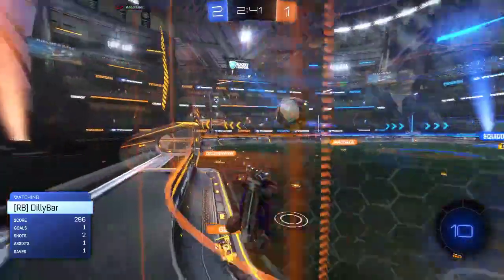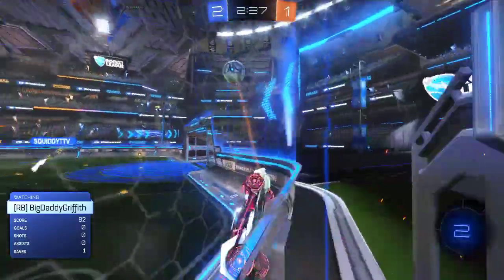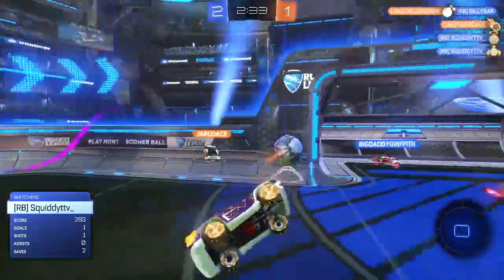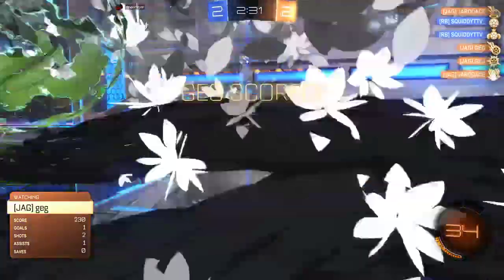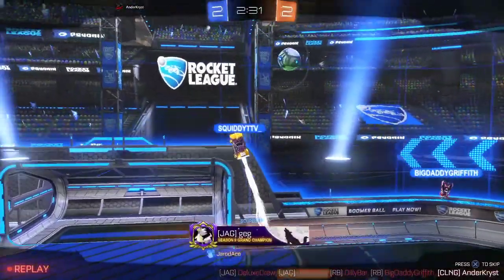Dilly with some unconventional aerial. Nice save from Squiddy. But a slight double commit there. And Geg punishes that.